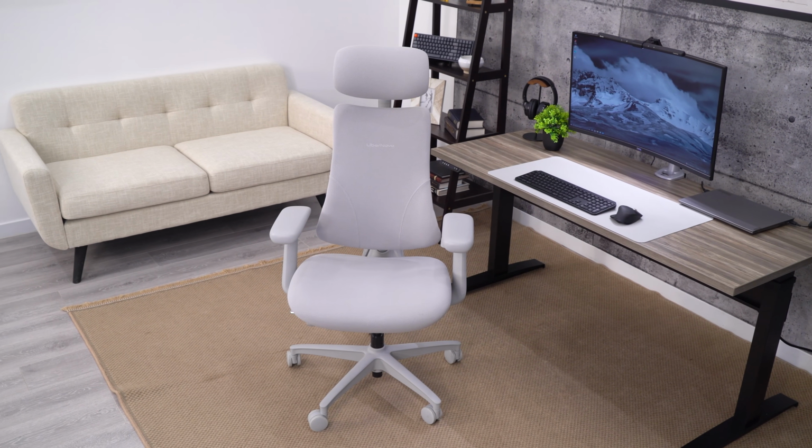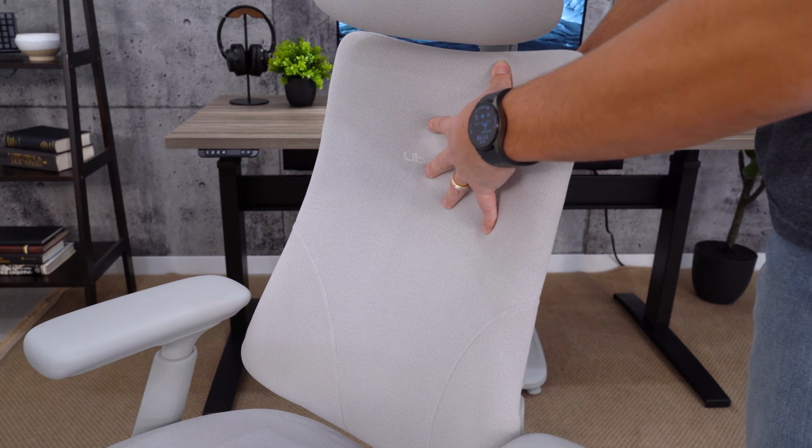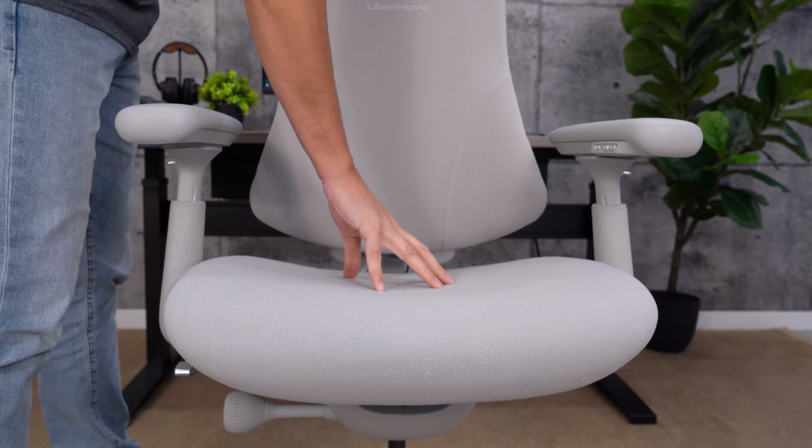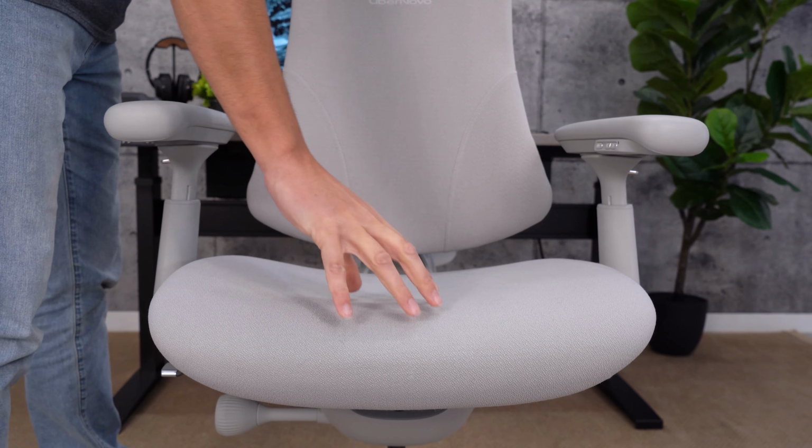I was right there with Robert. I am really impressed with the Libernovo chair. The easiest way for me to describe it is it's the softest, firm chair that you can find. So all of the high-end ergonomic chairs are going to have more of a firm design in the seat and back because you don't want to be sinking in and compressing your vertebrae and your muscles and things like that.